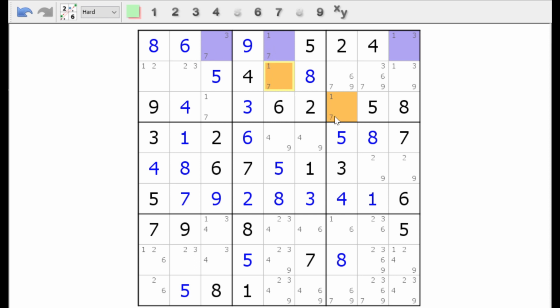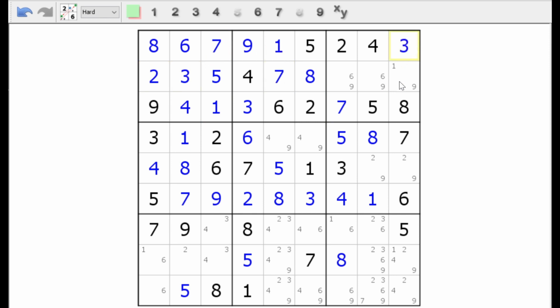Anything these two 7s can see can be eliminated. So that cannot be a 7. That can't be a 7. Which means this is the only 7 left. Which makes that a 1, makes that a 2, that a 3, that a 7. That's a 1, that's a 7, that's a 3. That has to be a 1 because those are a 6 9 pair. So we kind of clean up the whole top.